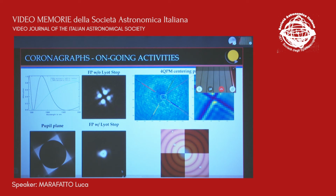Also in this case, it is fundamental to have the mask very well centered on the on-axis PSF. So illuminating the 4-quadrant phase mask with diffuse light, it is possible to re-image on the focal plane the transition region between these quadrants, which are these two black lines here, which are magnified here. And using a Python script, we could determine the center of the transition region with an accuracy better than 1 micron.